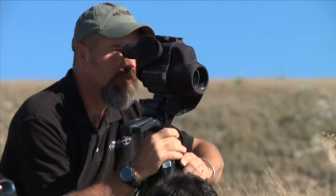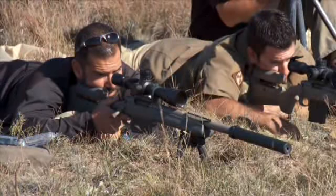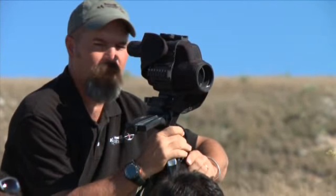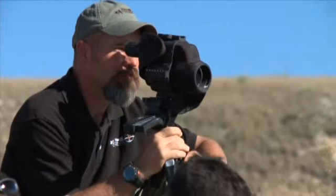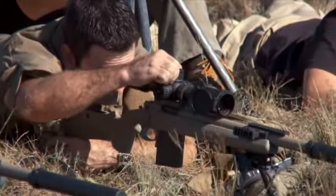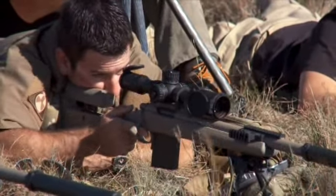So let's go ahead and feel that wind. Yeah, it just died down. Good job. Starting to pick back up. Stay with your first call. Very nice, very nice. Now the wind's really gusting for Mike. Range 435, wind's gusting nearly 18. That's about a 3 mil. 3 mils. All right, elevation, wind call.